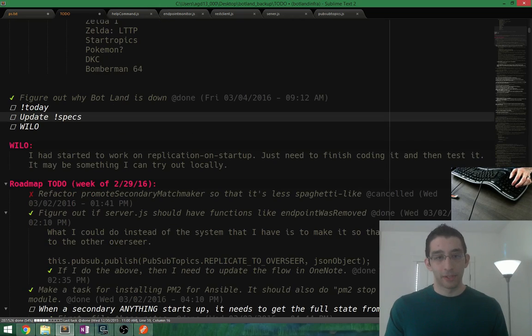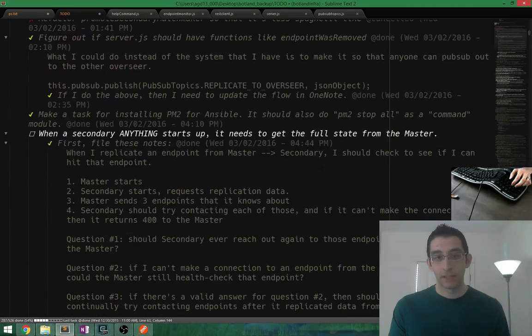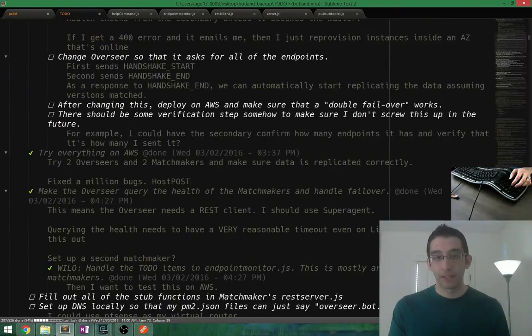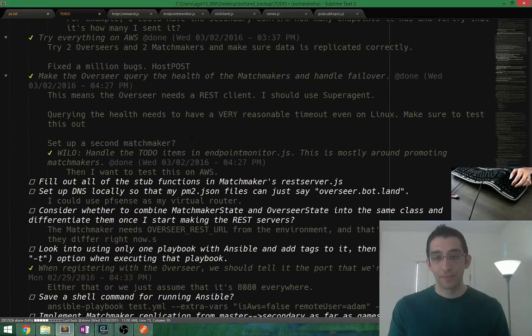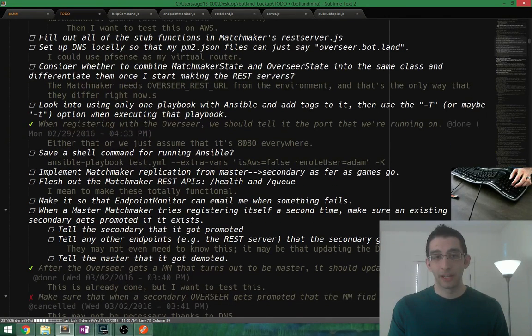So, first let me read what I am doing today. I'd started to work on replication on startup. I just need to finish coding it and then test it. Maybe something I try out locally. And then what happens? Changing state. Combine this: DNS locally, a playbook, shell command, matchmaker replication. I think after this we move on to one of the other endpoints.